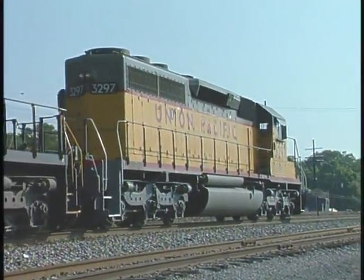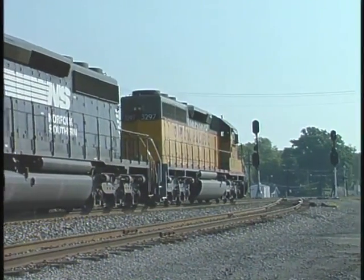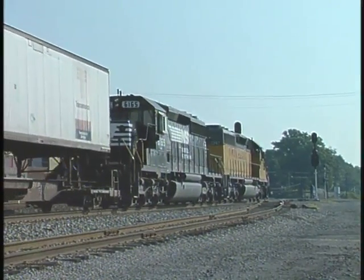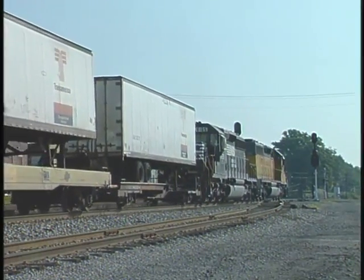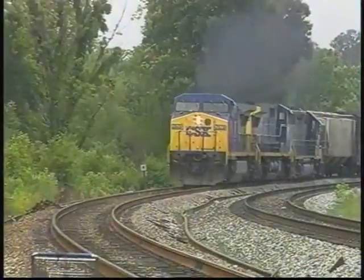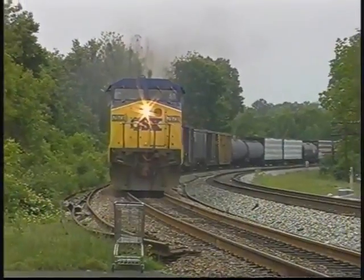The Union Pacific Railroad is calling at Stevenson today with another of those interline run-through trains from the west. No sooner has the Norfolk Southern piggyback and container train left Stevenson than a southbound CSX freight comes down the hill at a decidedly energetic pace. It passes the north side of the historic station.